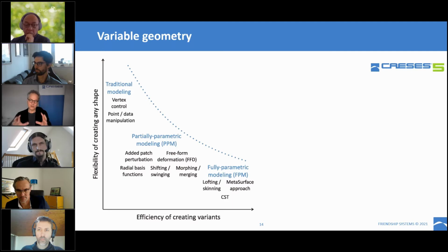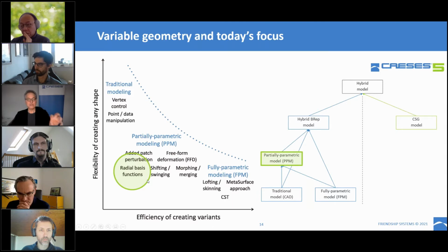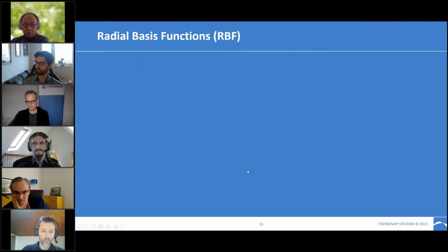Now, in the context of this presentation, I will focus on one particular type of variable geometry that we offer within CAESES 5. We actually have all those as a toolbox available, but we will only talk about radial basis functions today. This is a fairly new functionality that we offer. It belongs to partially parametric modeling. The Riva example that Thomas discussed this morning is a fully parametric model realized within CAESES, but we will focus on the radial basis functions.